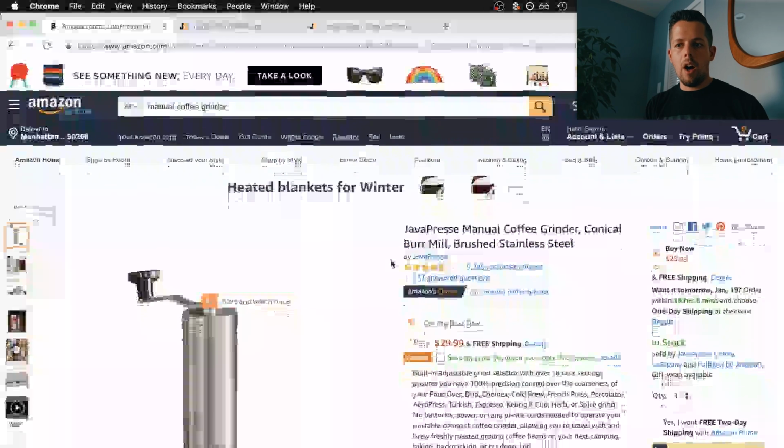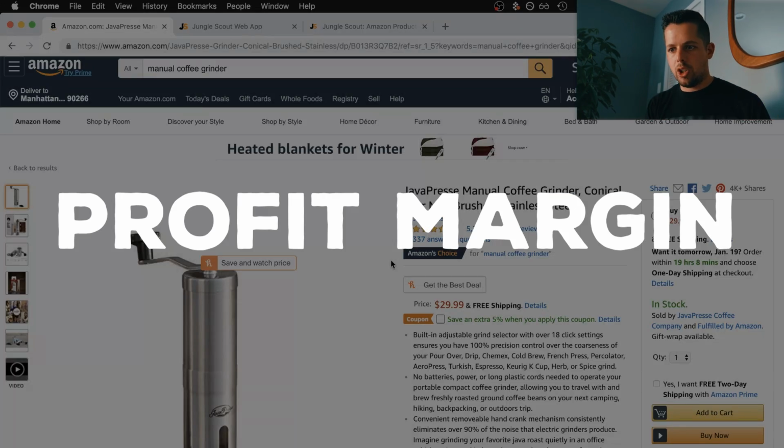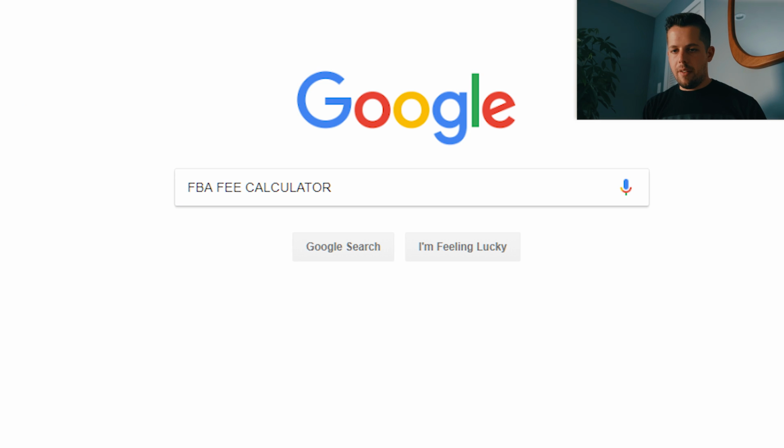Now, point number 5 on my product criteria list, and I won't spend too much time on this, this is just profit margin. It has to make sense. So for example, here I am at the Amazon FBA fee calculator. You can find this just by Googling FBA fee calculator.